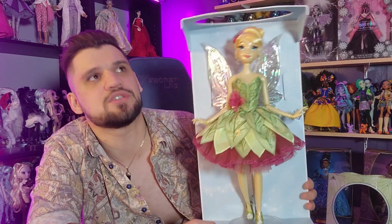What? What's wrong? I just don't really like her very much. I'm sorry. If you love this doll, please let me know, because I think she's great. The thing is, I think she's great, but for $150, I don't know. I guess I just kind of want more. I'm still not sure if I'm gonna keep her.